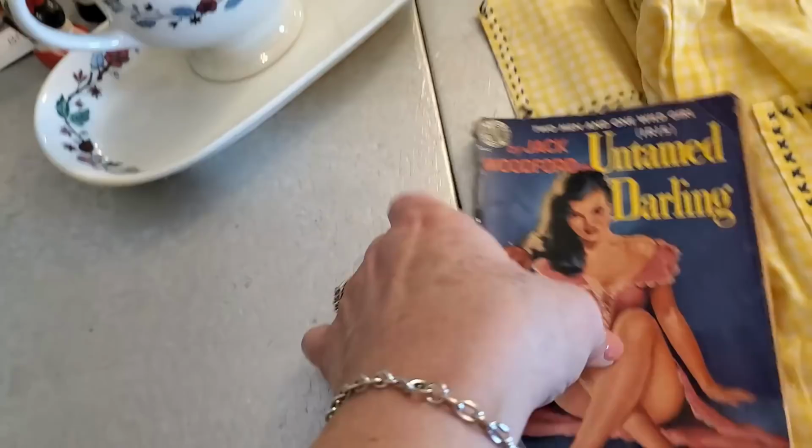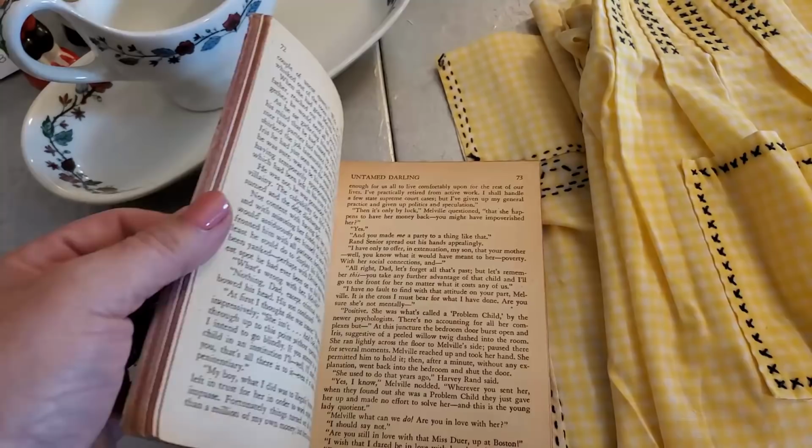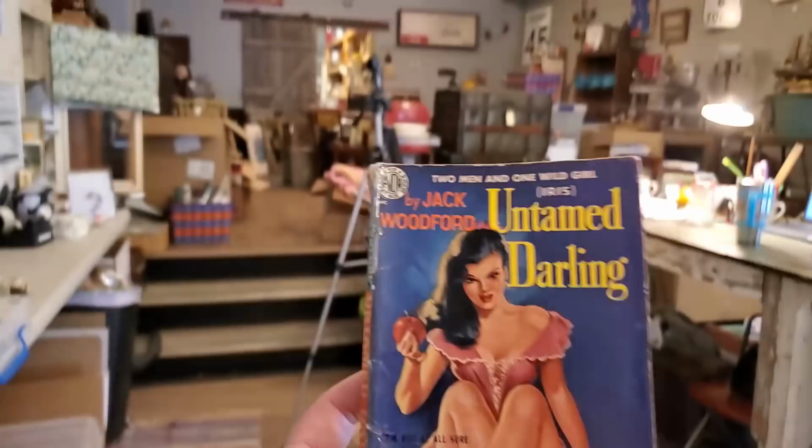I guess it's good that I know that now instead of before the sale, because that's going to definitely affect the price. But, I mean, that cover art is kind of everything.